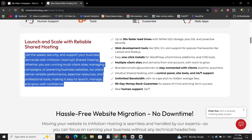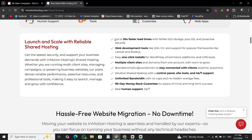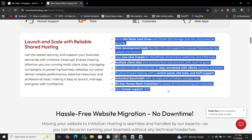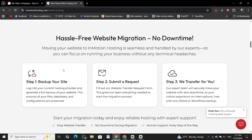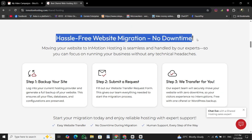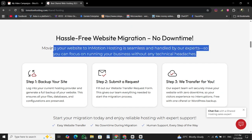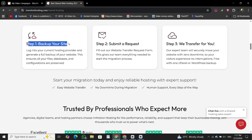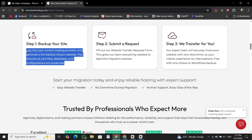However, these aspects represent only part of the complete picture. To truly understand whether this hosting provider lives up to its reputation, we still need to take a closer look at several additional factors, including real-world performance testing, customer support quality, pricing structure, advantages and disadvantages, and how InMotion Hosting compares with other popular hosting providers in the market.